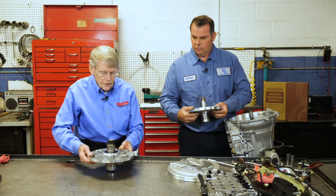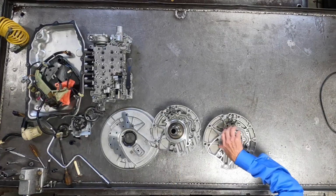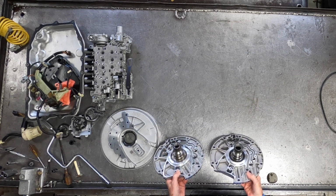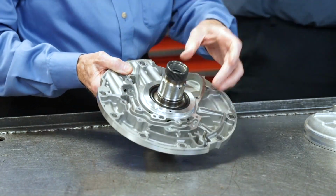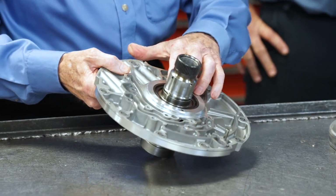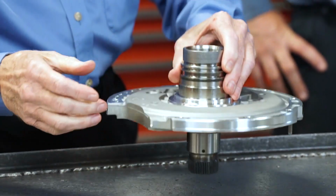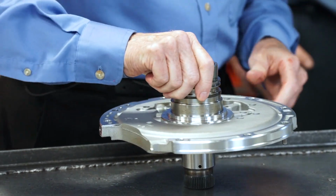To give you a sense of size difference, again, this is an 8L90. This stator support happens to be an 8L45. So you can see the difference in size. It's a dimension difference. It has a sealing ring for the converter here. There's a washer that goes on either side of the pump gear. And on the back side, just has a couple of sealing rings for the clutch assembly.